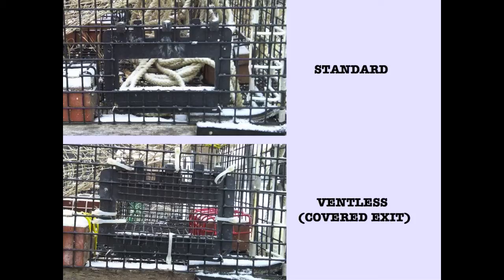You may also see that some lobsters like traps better than others. This turns out to be very useful information. Here's a glance at what our research looks like.